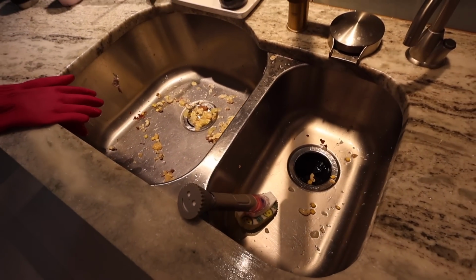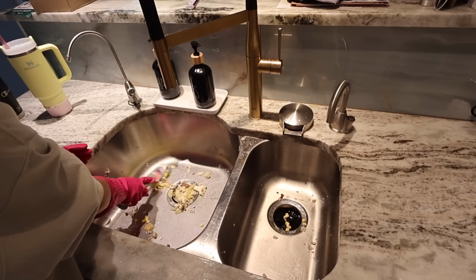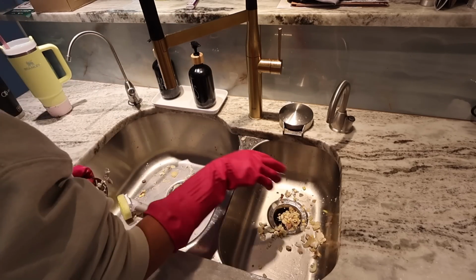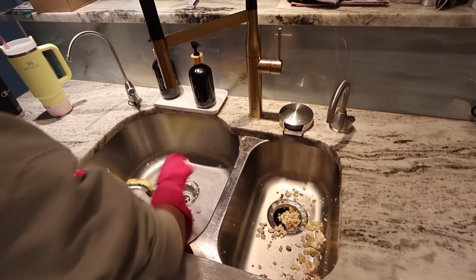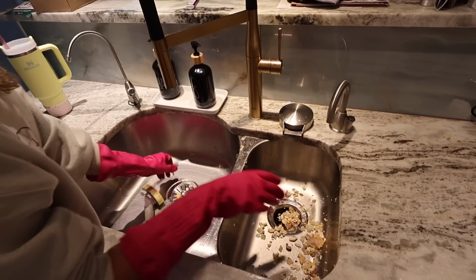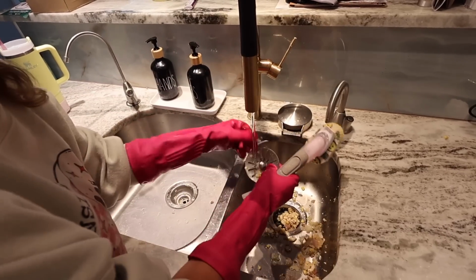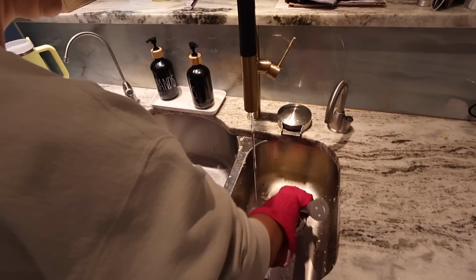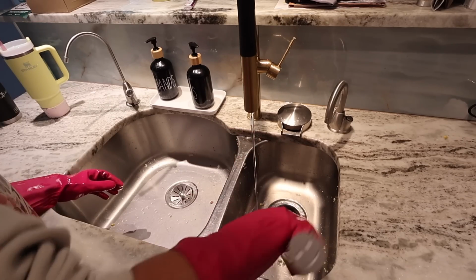Now it's finally time to get this stinky sink cleaned out. I had so much food in here. So we're gonna go ahead and get all this down the garbage disposal. And then I love using the Dawn Power Wash spray in the sink. For one, it smells really good. And for two, it really does a great job at cleaning. Highly recommend that product, especially for stuck on grime on dishes. It does a great job at taking things off.